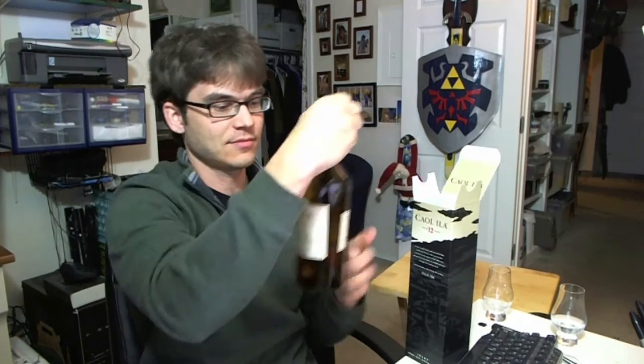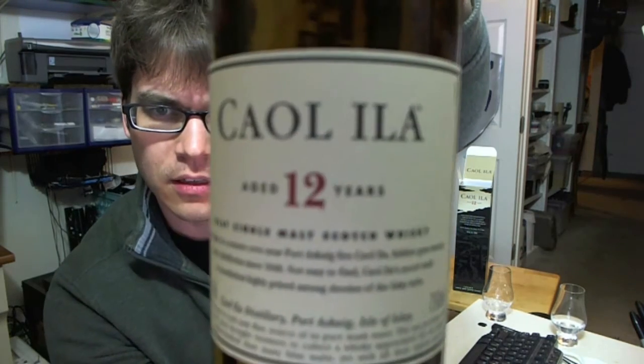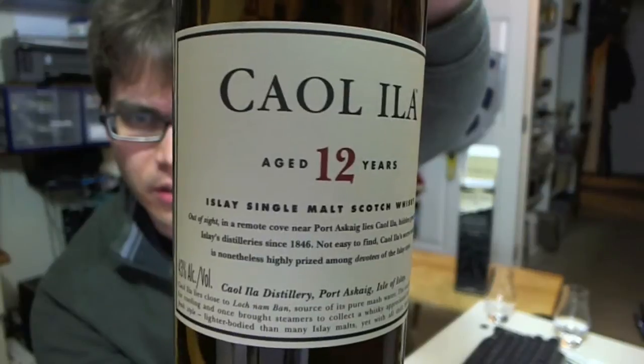Okay, so I've showed you the box. I'm going to open this. I've never opened this before. Okay. Caol Ila. Lovely bottle. I think this bottle is quite possibly the same bottle used for Talisker, which is also owned by Diageo. The shape, I mean, of the bottle. Strong, good shape, not off-putting in any way. Very nice. It's kind of an off gray-green color. Kind of interesting. Here's what the bottle looks like.